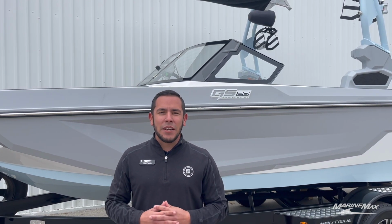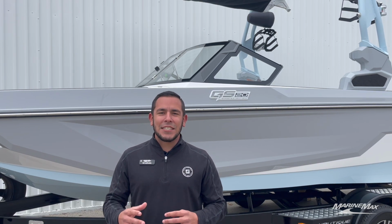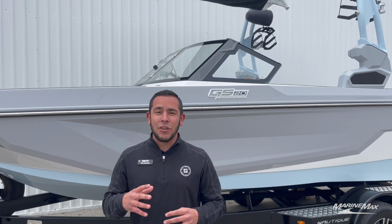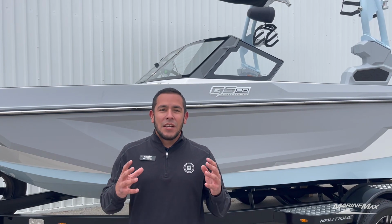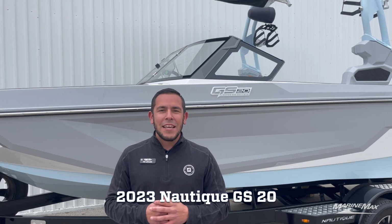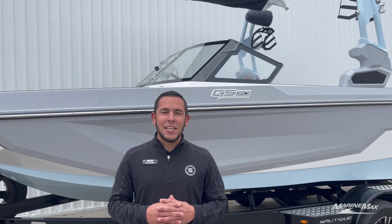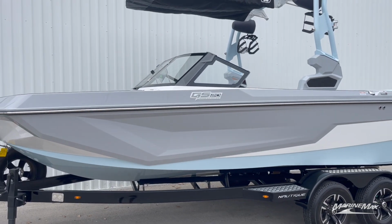The Nautique brand of boats is the leader in innovation and styling when it comes to water sports boats. There's no other brand that compares to Nautique's luxurious styling and outstanding performance on the water. Nautique has redesigned the all-new GS20, and today I'm going to give you a first look at it. This is our first Nautique GS20 2023. Take a look.